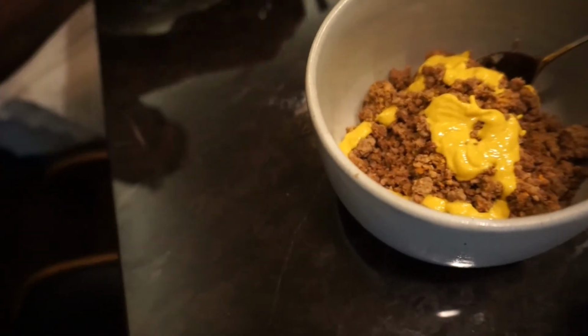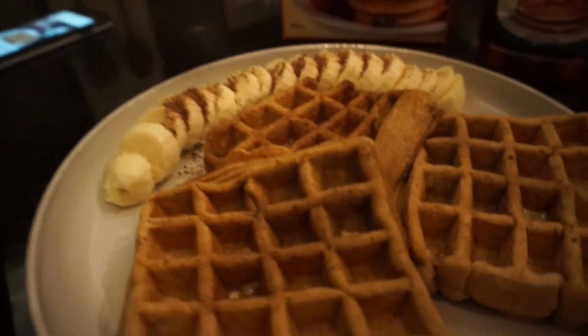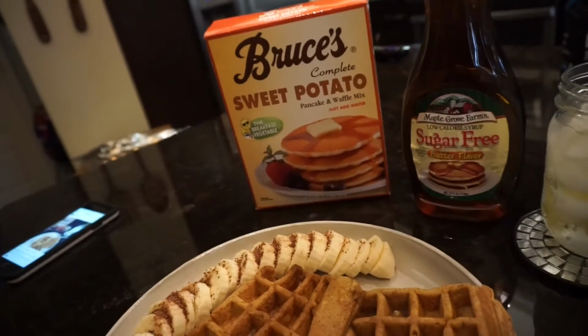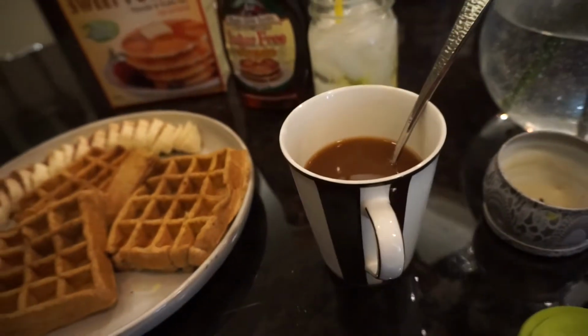Post-workout, I've got some extra lean turkey from Icon Meals, sweet potatoes with cinnamon, and Ashton has this amazing feast that I made him. Oh my god, I just want to like die inside of it. So sweet potato waffles, sugar-free syrup, banana, and some coffee. Let's get down and dirty.